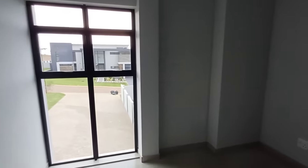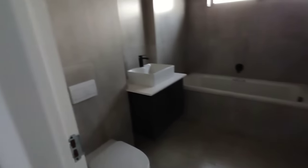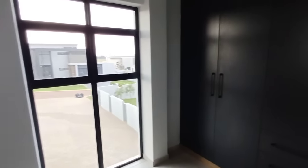Hopefully you guys are able to get most of it. My battery is low. Hopefully we can get all of it. I'm going down to another bedroom here. It's another ensuite. Nice. And again, the covers. I love the colors that they chose. It is very nice. So we may have to speed this up because my battery is low. We may be able to get it all.